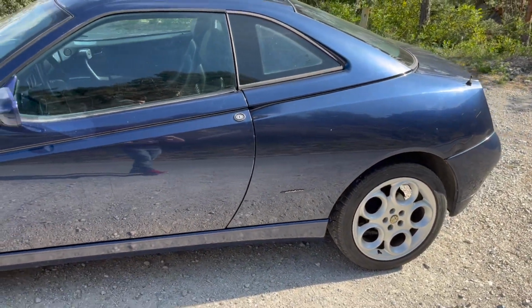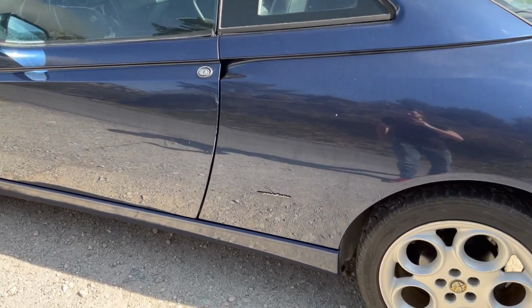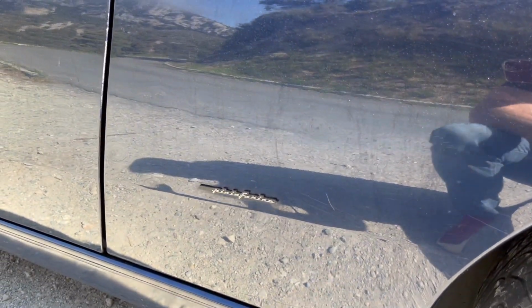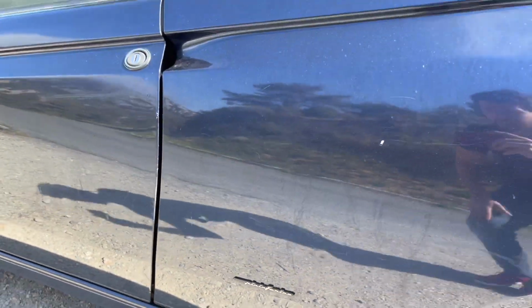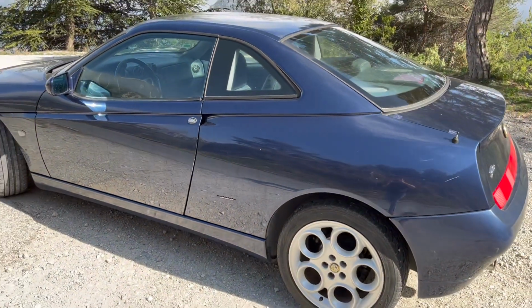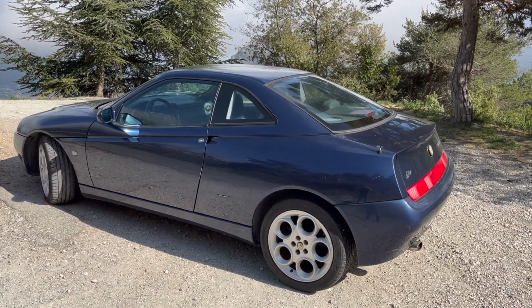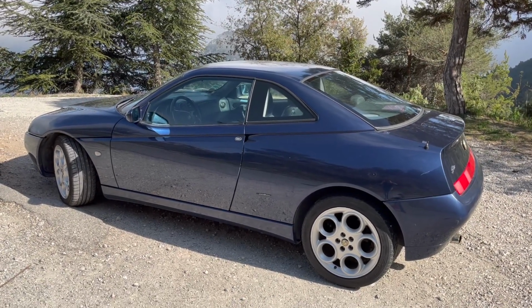Some other Alfa Romeo GTVs of the 3rd generation are wearing this Pininfarina badge with an F next to it, which means fabbricata, which means that they were made by Pininfarina in Torino and not in Arese. So this is the last model that was built in the Arese factory before the historic factory of Alfa Romeo became a museum, and it's still a museum now.